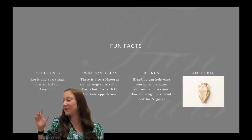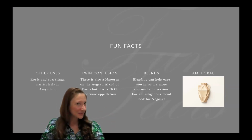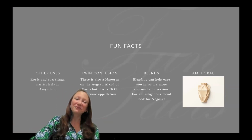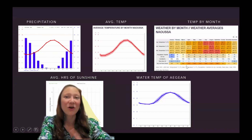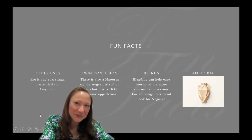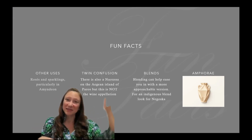Fun facts, you can use Xinomavro for rosés and sparklings, particularly in a region called, I think, Amyndeon. I'm, again, probably getting that a little incorrect. Other fun fact, there's also another Naoussa. It's on the Aegean island of Paros, and I originally had pulled all of the climate for that before I realized I was in the wrong place. So, not the same. One of them is an Aegean island and one of them is north.